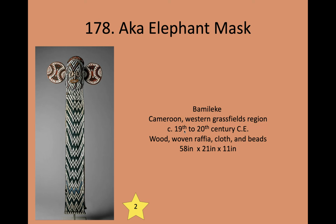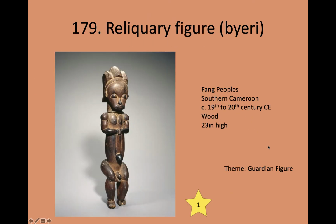So if you can get to the Baltimore Museum of Art to see it, I highly recommend it. All right. So the next one I'm going to show you is one of my favorites in Africa. My favorite in Africa is the Benin plaques, because I have a very important, special place in my heart for them. My second favorite we're going to do when we do the Congo. But this is my third favorite in all of Africa. Here we go. This little guy.